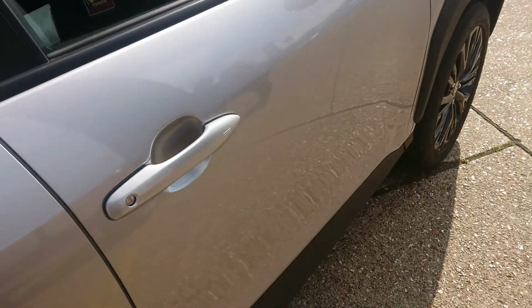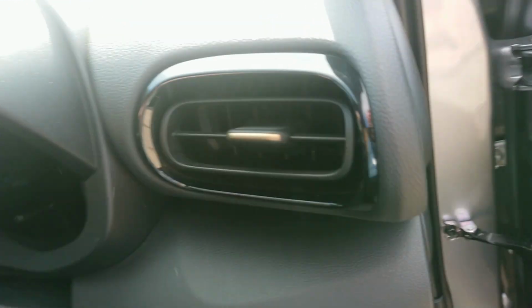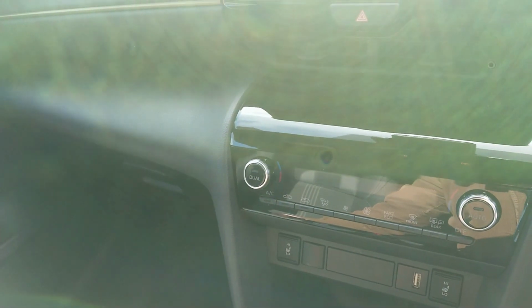But yeah, the hip point for getting in and out is quite good. Bottle holder in there, which is good. Keyless entry. Everything feels quite light. I'm sure this is a really light car. The Toyota platform that is used for this, which is used for loads of other cars, including the standard Yaris, it is very light.